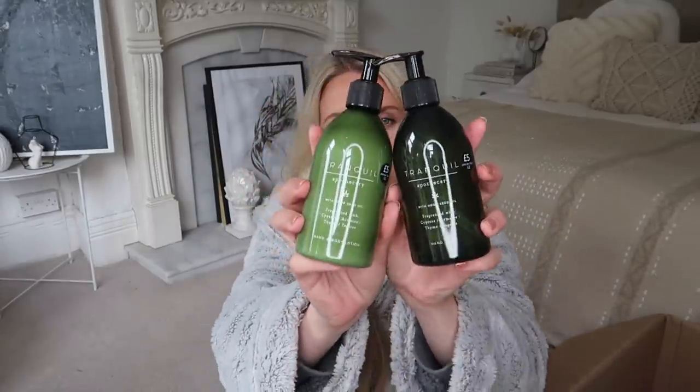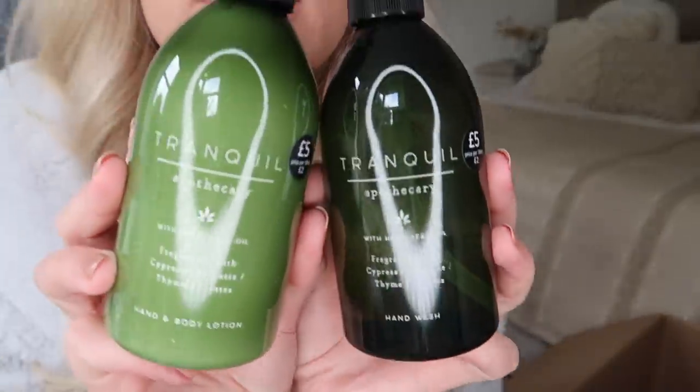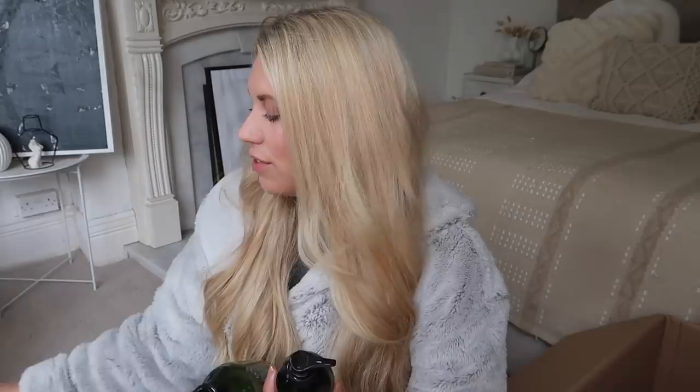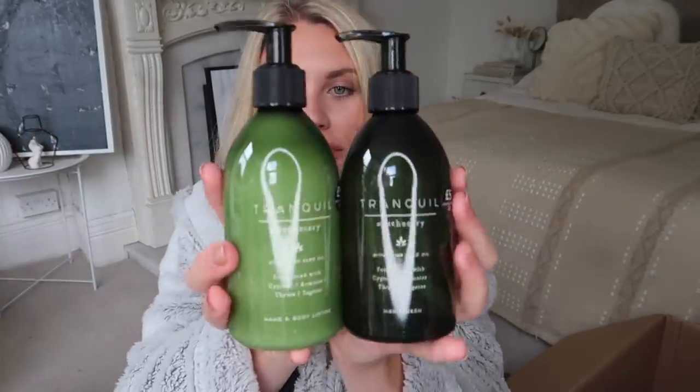I also got two non-festive scented products from the beauty section. These are in the scent Tranquil that they do, and it's just a matching set of hand wash and hand cream. These are going to go in Tom's bathroom if you've been following the renovation journey. We've got a bit of a color theme going on up there with this dark forest green, which is actually very similar to the M&S branding itself. But this Tranquil packaging I thought would look perfect in his bathroom. They're only £5 each, and you can also buy the refills. Fragranced with hemp seed oil, cypress, moss, thyme and tajet. No idea what they are.